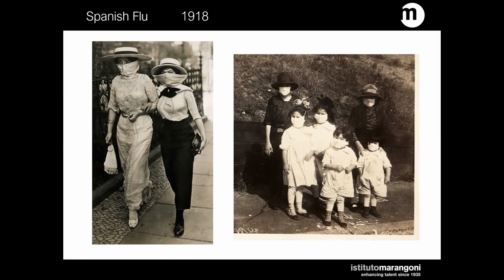There are different theories as to the origin of the flu. Some scientists say it came from China. Others say that it's a young American soldier that brought that to Europe when the United States joined the war in 1917. Others say that it started in the trenches. But one thing is sure, it has nothing to do with Spain.